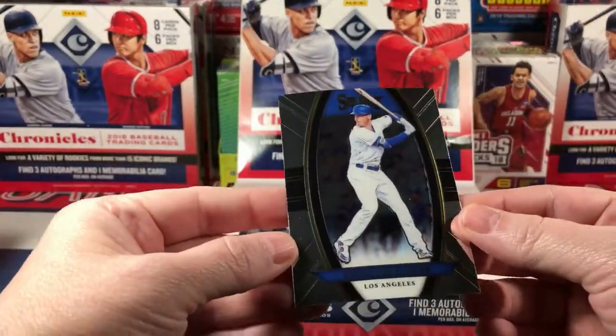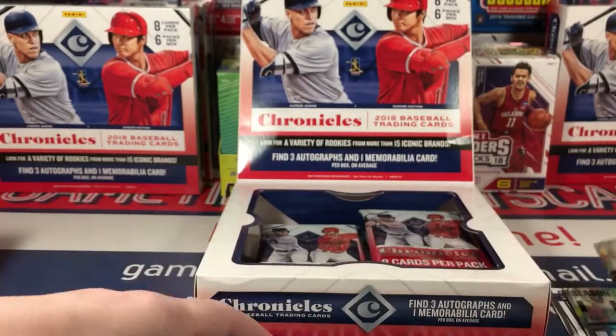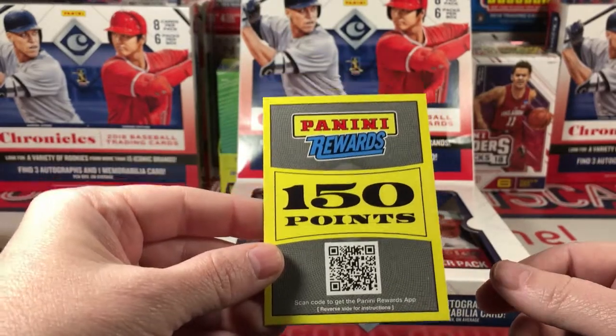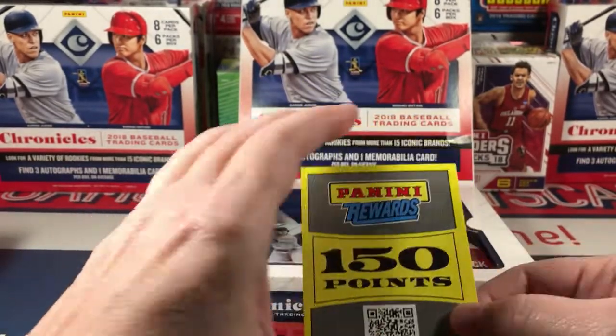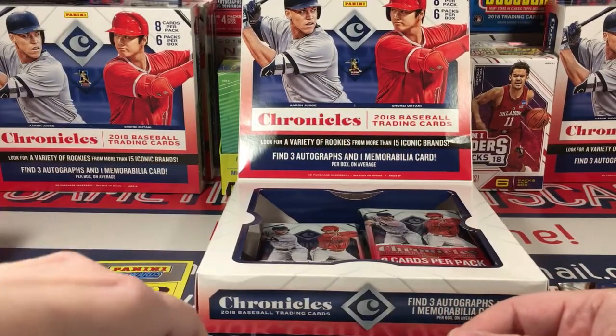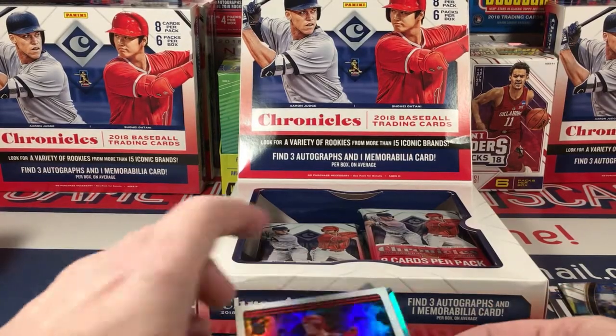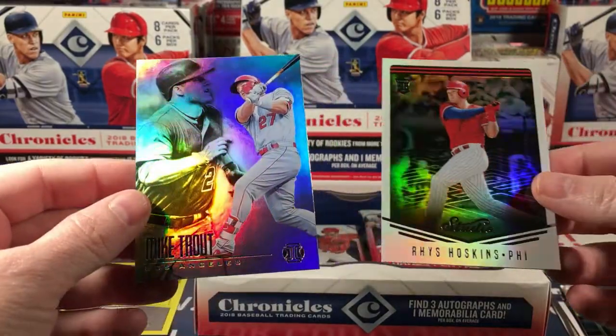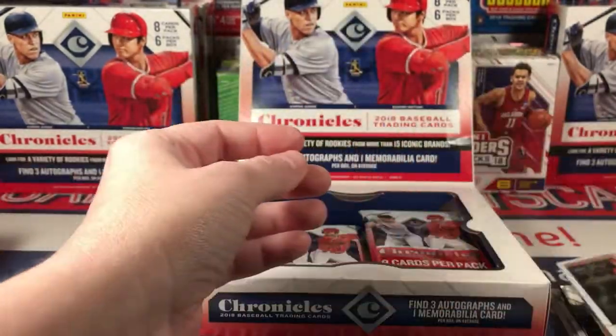A Cody Bellinger Select. I think I have one of these. Oh, boo. I got points. Wah, wah, wah. It's only the second time I've gotten points out of mini boxes, so I'm not going to cry about it too much. Here's a Studio Rhys Hoskins and a Mike Trout Illusions.